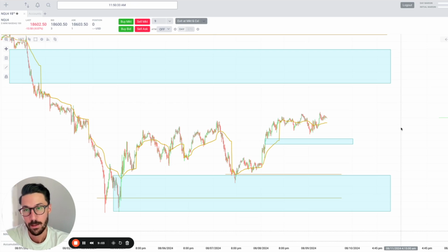But again, my job is not to tell you where the market's going to go. It's to analyze where it could go and then react when we get to those zones. So that wraps up this trading week, guys. Going to keep consistently shooting for roughly $1,000 per day in profits across my funded accounts so we can move towards the payout request on Friday.